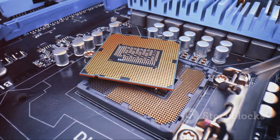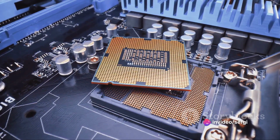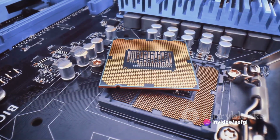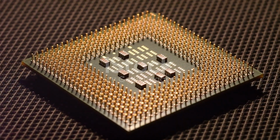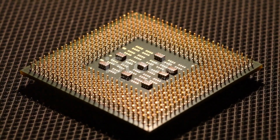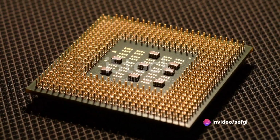Consider the main processor, for instance. This is the brain of your smartphone, controlling everything from your apps to your operating system. It's a powerful piece of technology, but it also generates a considerable amount of heat. This means it needs space, and a good amount of it, to dissipate that heat effectively.